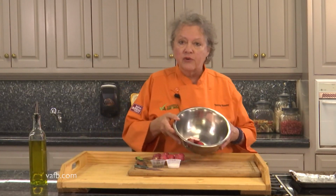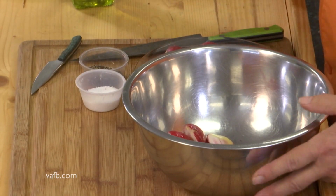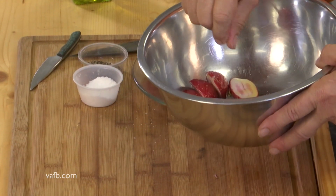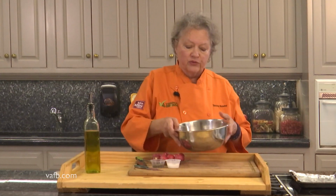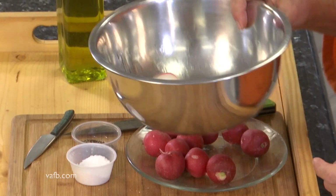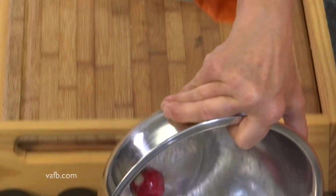So we have some cut radishes in a bowl. We're going to add a little olive oil to them. And we're going to do a little salt. Now in this case, I'm actually not going to use pepper because the radishes are kind of peppery themselves. I don't really think that we need the pepper. So we're just going to move the radishes around in the bowl. And we're going to pop them on an aluminum foil sheet tray.